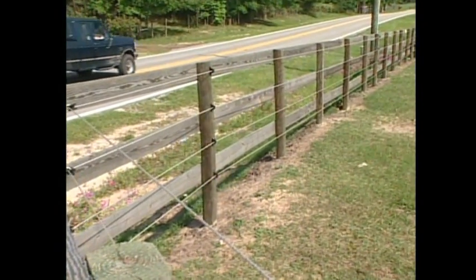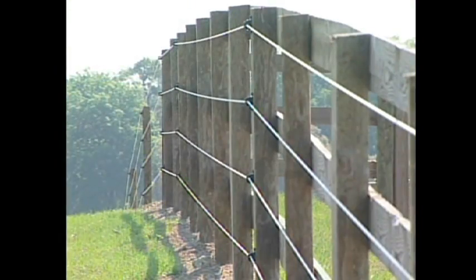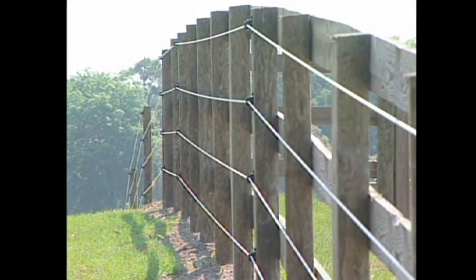We put board fencing along the road basically to make it a traditional horse farm look. But we have really incorporated the ElectroBraid even there, and we've done that basically to keep horses off the boards.